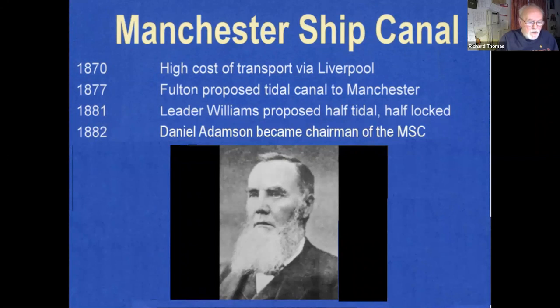And on the 27th of June, 1882, Daniel Adamson convened a meeting at his home, to which he invited 76 of the most influential and wealthy men of the area. A proposal was put and met with general enthusiasm. A committee was formed, which became the Manchester Ship Canal Company, with Adamson as their chairman. It was decided to obtain an Act of Parliament. A bill was drawn up.